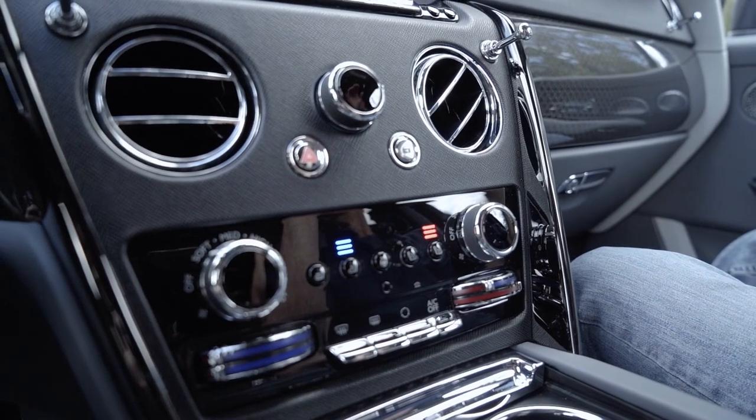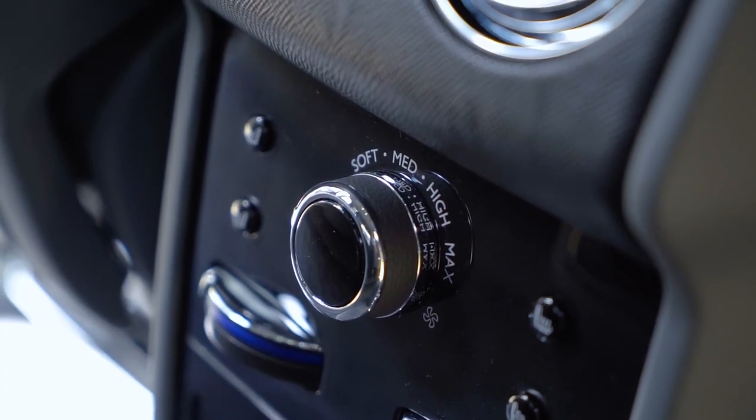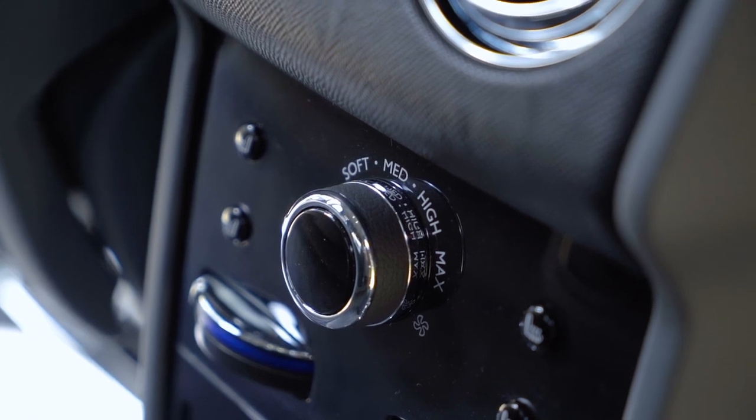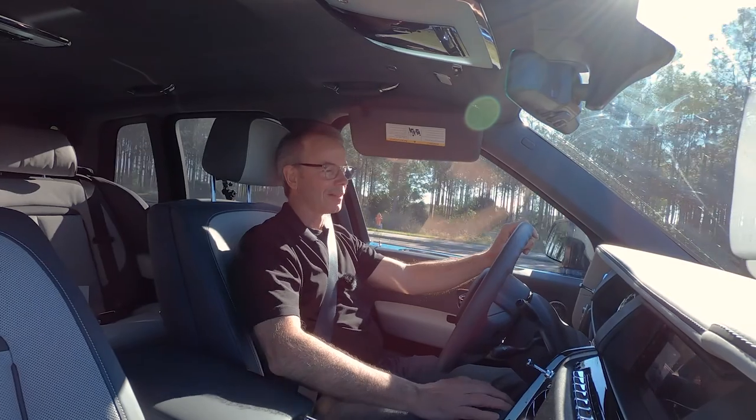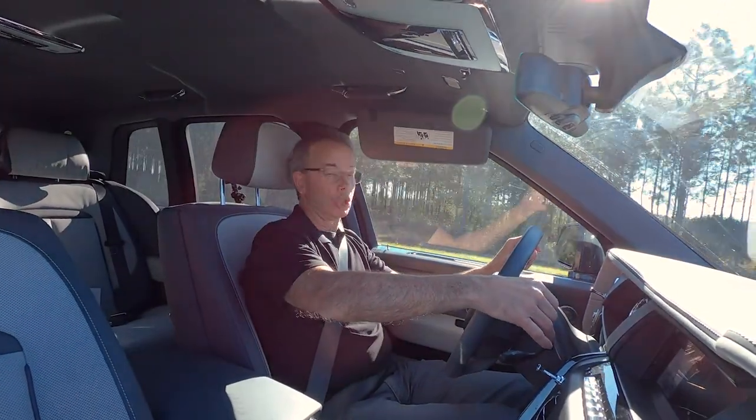And then there's the fun, quirky things in a Rolls, right? So you don't get like 1, 2, 3, 4 for fan speeds. You get soft, medium, high, and max. Soft. Soft. It's going to softly blow the air. Yes. Where you want it. That's soft like this button here for low, right?